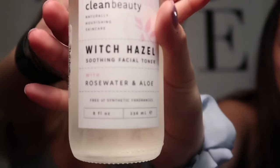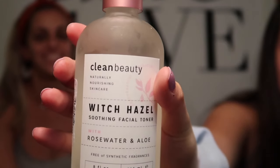First thing I'm going to do is clean Erin's face with this Clean Beauty Naturally Nourishing Skincare witch hazel I got from TJ Maxx. This was literally $7 from TJ Maxx. I used this last night for the first time, so I can't give you an honest review, but it did make my face feel really soft and clean. It's not oily or anything.